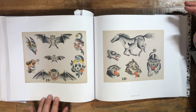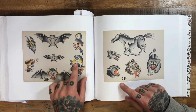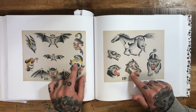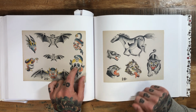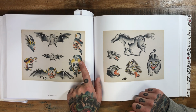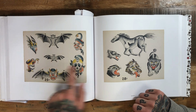All right, on to this Paul Rogers 1950s stuff. I really love the colors. I love the use of yellow in here. The yellow in this wolf is really interesting and kind of unexpected. Same thing in the skull. I wouldn't have expected, especially in the 1950s, to put yellow in a skull, but it's really working.